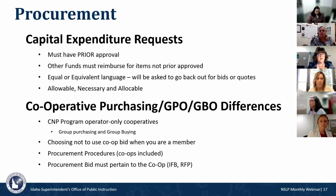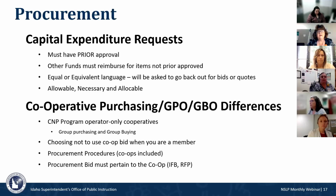The first thing I'll talk about is capital expenditure requests. I can't emphasize enough how much importance you need to put on getting that prior approval. If you go out and purchase a large item and you don't get prior approval, and it's not something that the state agency could approve for you, you're going to have to go back to your general funds to pay for that. So it's very important that you get prior approval, that you go out and you get your bids and you do your due diligence.